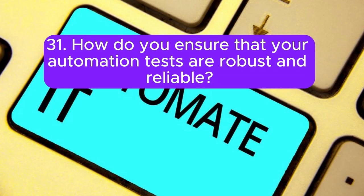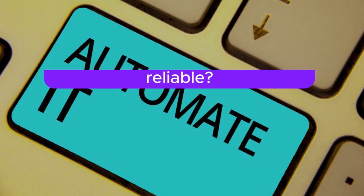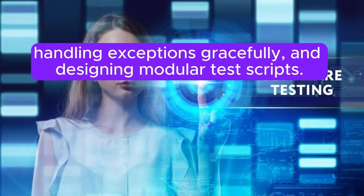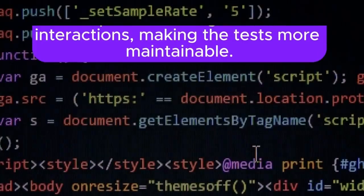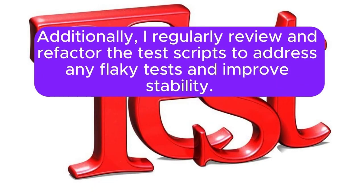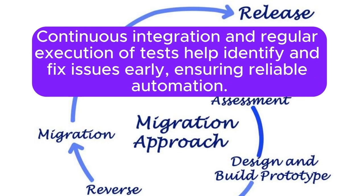31. How do you ensure that your automation tests are robust and reliable? Answer: Ensuring robustness and reliability in automation tests involves following best practices, such as using explicit waits, handling exceptions gracefully, and designing modular test scripts. I use the page object model (POM) to separate test logic from UI interactions, making the tests more maintainable. Additionally, I regularly review and refactor the test scripts to address any flaky tests and improve stability. Continuous integration and regular execution of tests help identify and fix issues early, ensuring reliable automation.